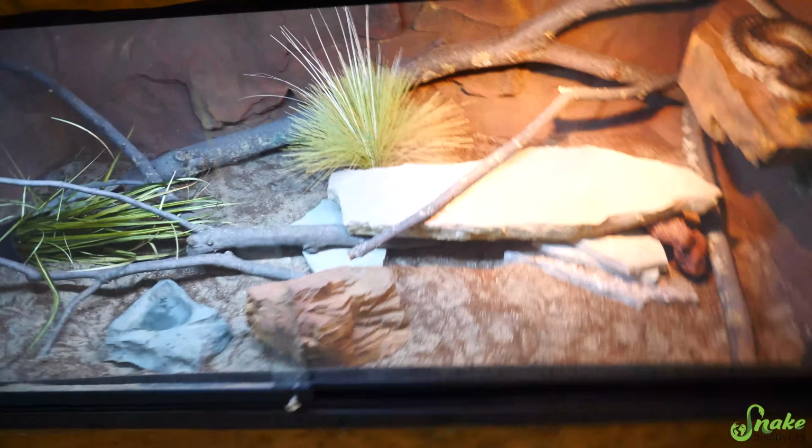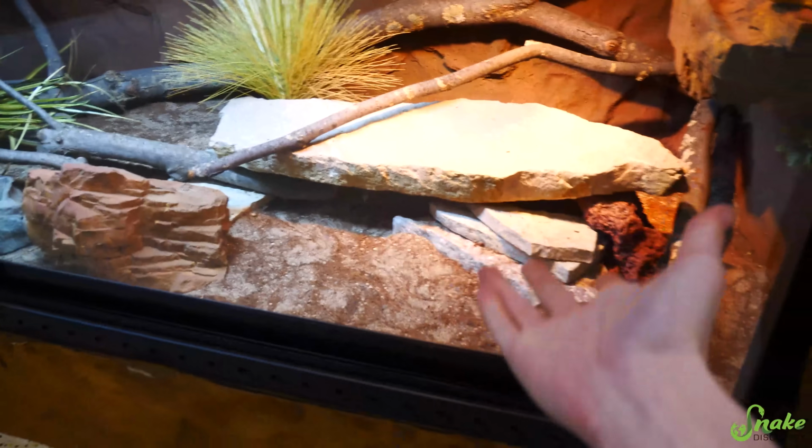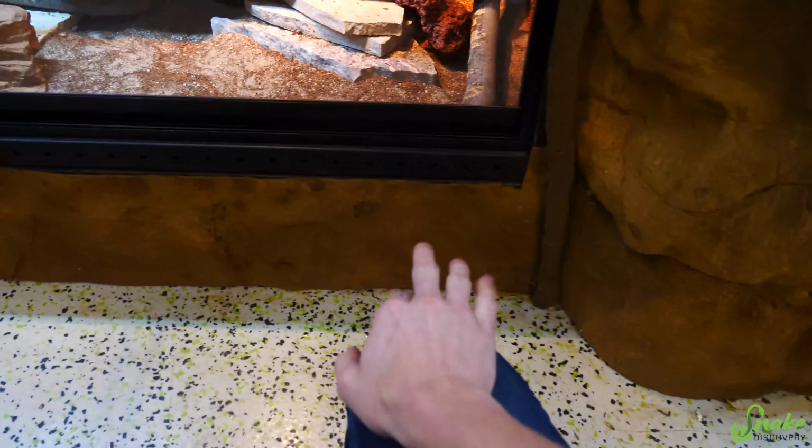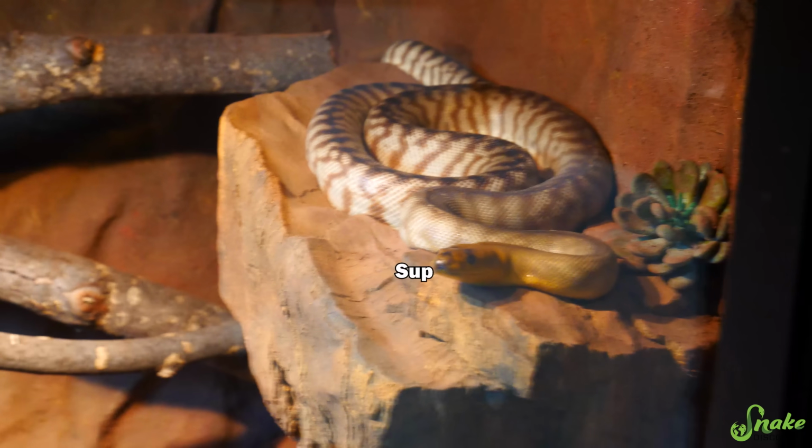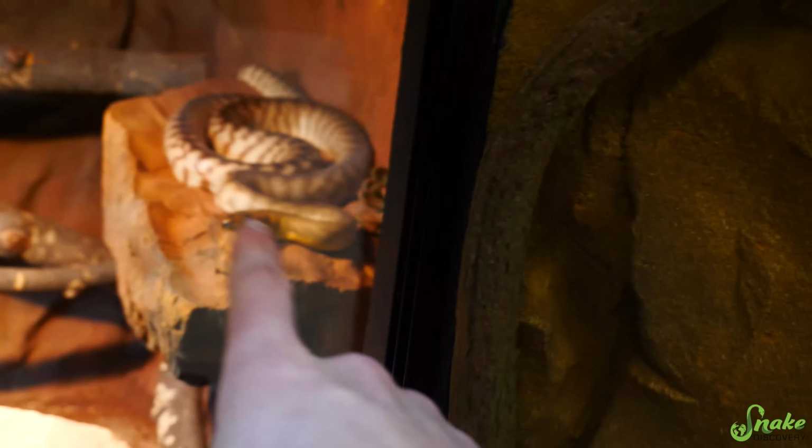So here's the enclosure we're gonna move him in. And by the way, blue-tailed monitor doesn't have a name yet. We still have to come up with a good name for him. Maybe by the end of this video we'll have one. But the woma pythons have never really liked this exhibit, it seems. They go off feed a lot. They're not utilizing all the space. They're just kind of sitting on this ledge.